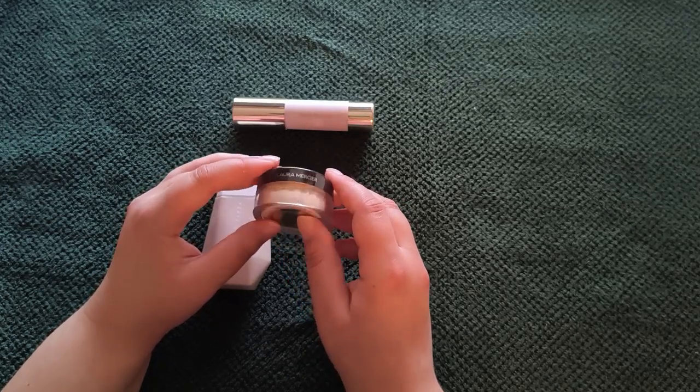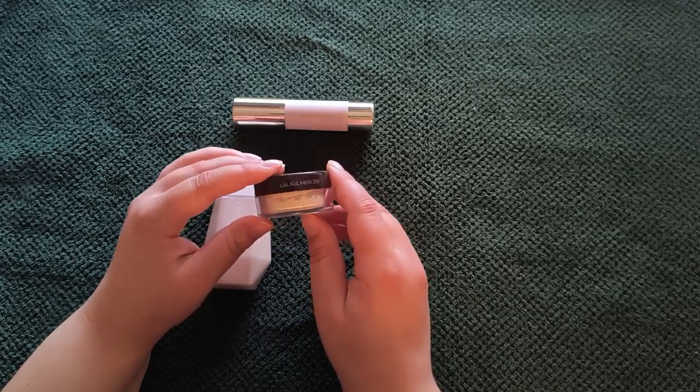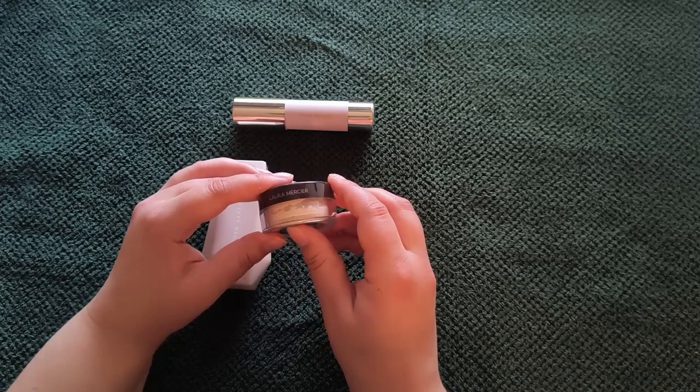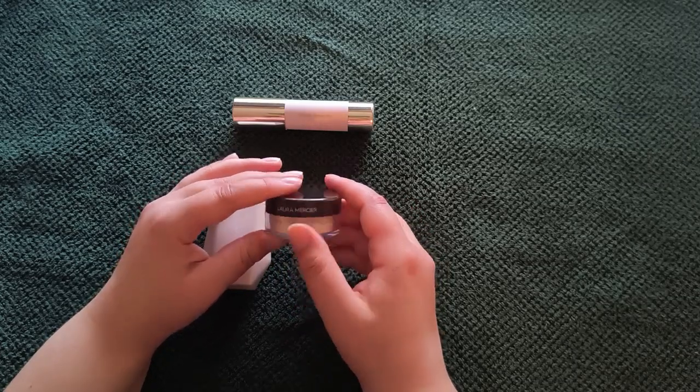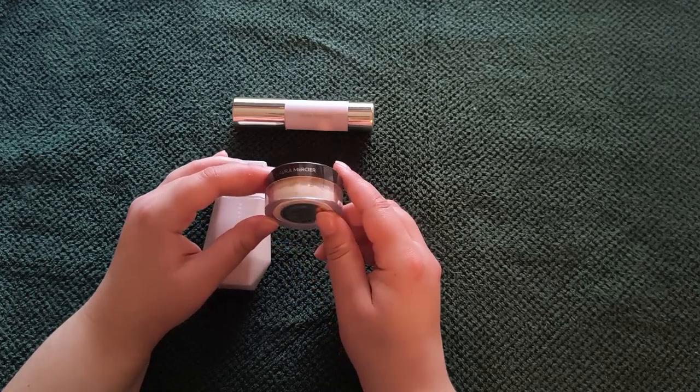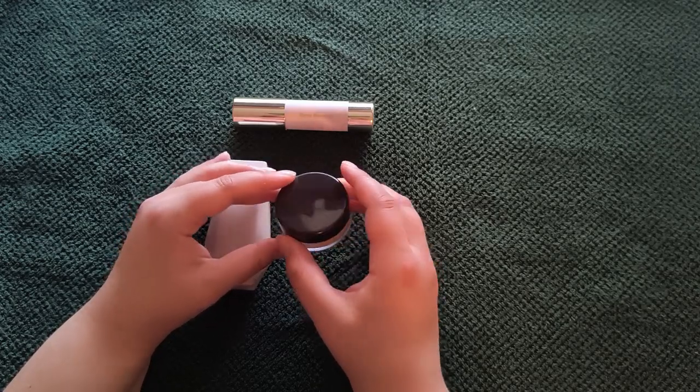But I don't really want to see this go. I don't have my eye on any powders on the market besides this right now, so I am happy with this in my collection. I don't feel the need to use this up.